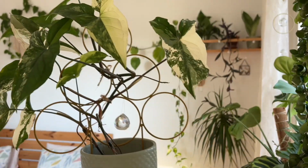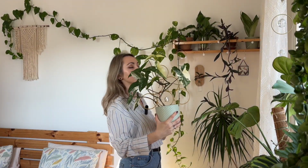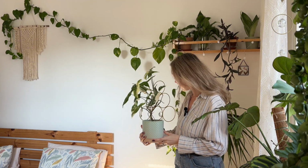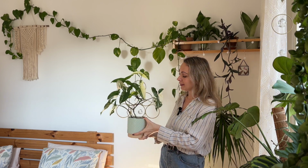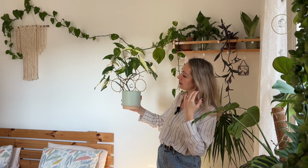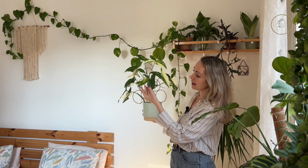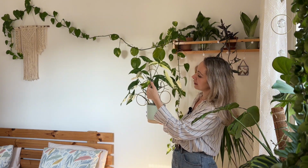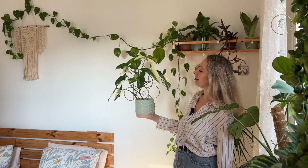So it enjoys bright indirect light. It does have some direct sunlight at this time of the year in that space, and it's been growing pretty well. I did take a lot of cuttings from it that I grow in water. I water it when the soil is totally dry. This is a beautiful Syngonium variety. I love it a lot.